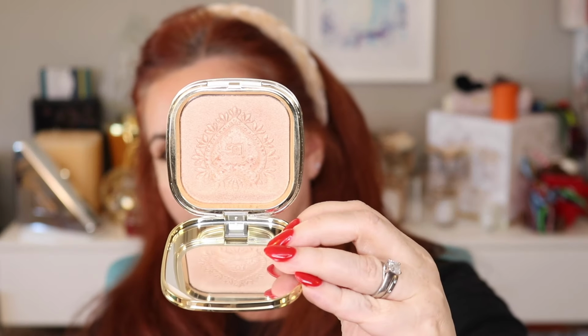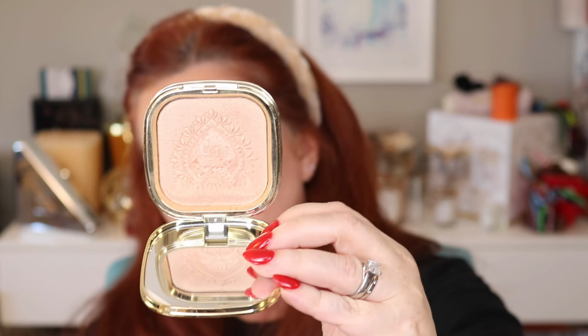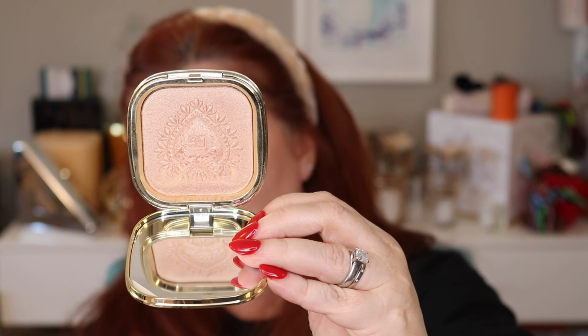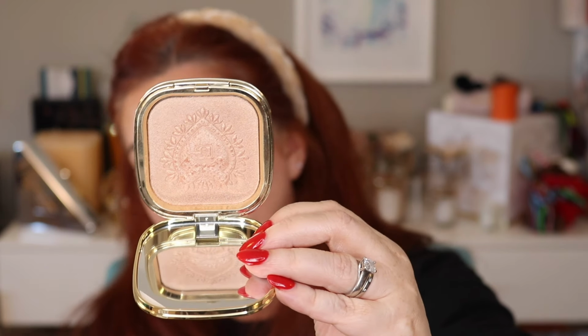On my cheeks, first we have the Dolce & Gabbana highlighter. So this was like a limited edition for a while, and then it came out when they released their entire collection. And this is available in numerous places. And I've gotten a lot of questions about it compared to their Hermes and others. I still don't have the Hermes highlighter. I did order it, it's coming. But I will tell you that this particular highlighter I really like.